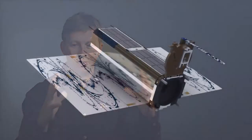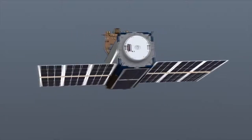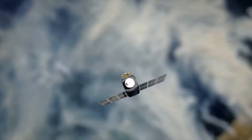It's about the size of a loaf of bread. Our Doves are basically mainly a big camera with a telescope looking down to take pictures of the Earth. We initially developed the first Dove satellite in our garage. So we kept on iterating the Dove design. We made it better and better. And eventually we put our first one into space.